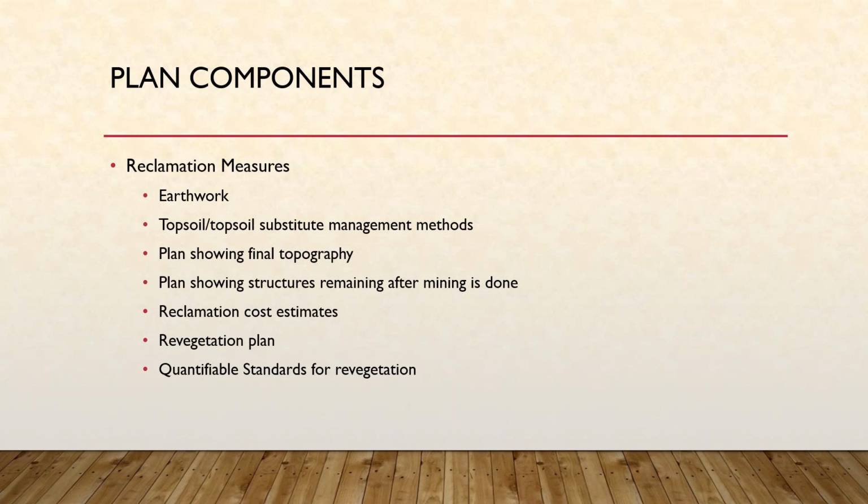implemented by the county. And so down the road, as part of the permitting process, there will be a revisit of the reclamation cost estimate when it comes to establishing the amount of financial assurance. But at a minimum, the operator needs to provide that cost estimate as part of the plan.